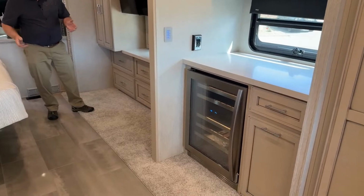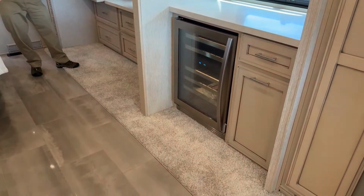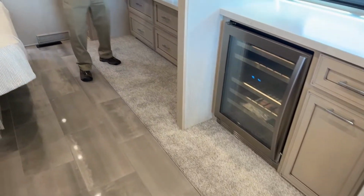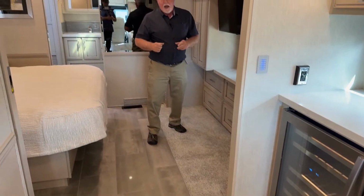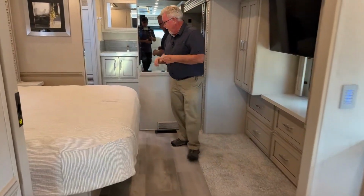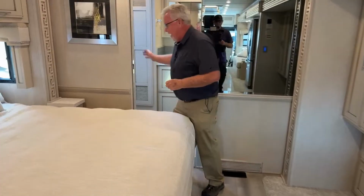And with the Dutch Star on up, you get the option of electric floor heat, which you don't have in this model. Now on the new ones, the 25s and 26s, I believe that is an option that they have added. Okay, and let's move back into the bathroom finally.